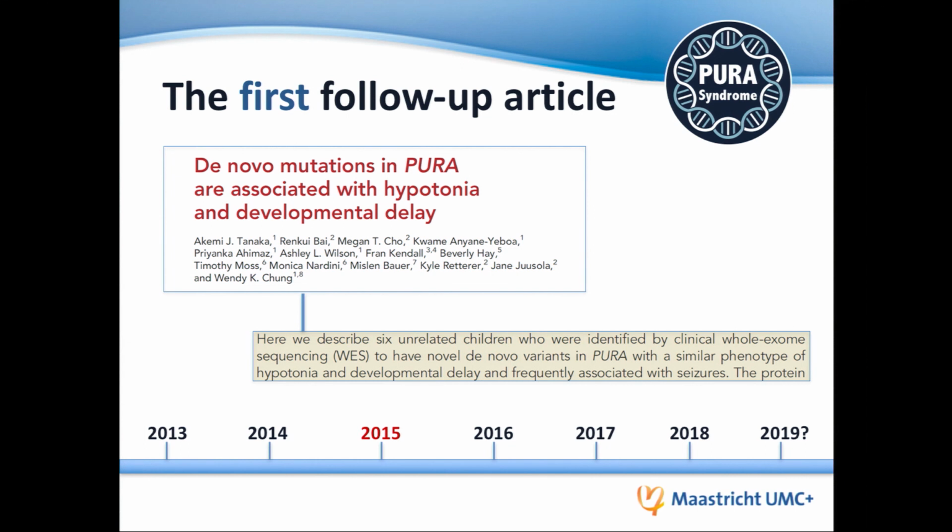Quite soon after publication of the first two articles, this paper appeared online describing PURA mutations in about 6 patients. Also, these patients were based in the USA, and because this paper also reported only a small number of patients, they couldn't make any extra conclusions, but an important conclusion they wrote in the paper was that the phenotype was consistent with the patients described in the first two articles. So there was a similar phenotype of hypotonia, developmental delay, and also the seizures.